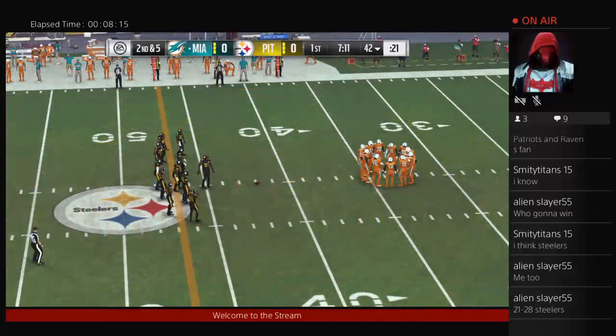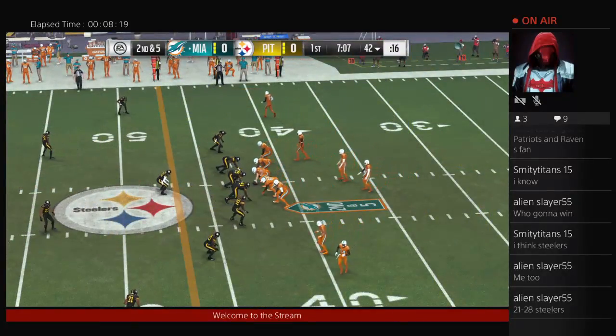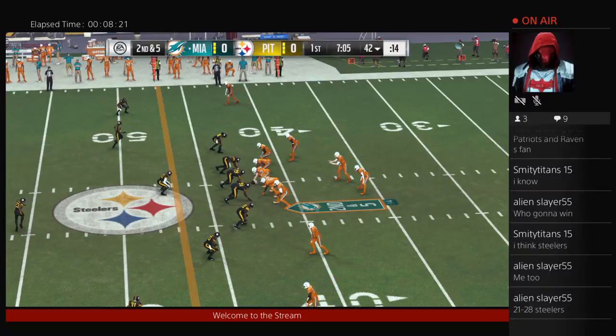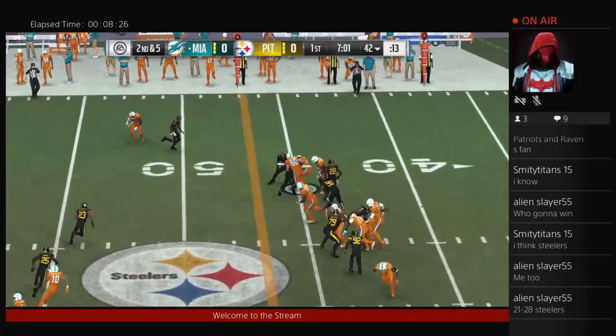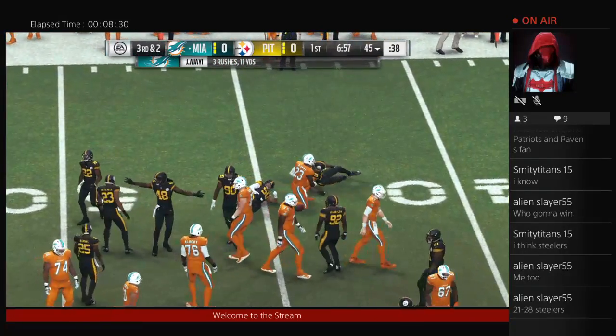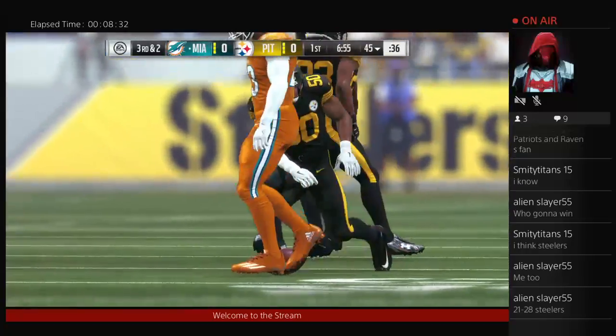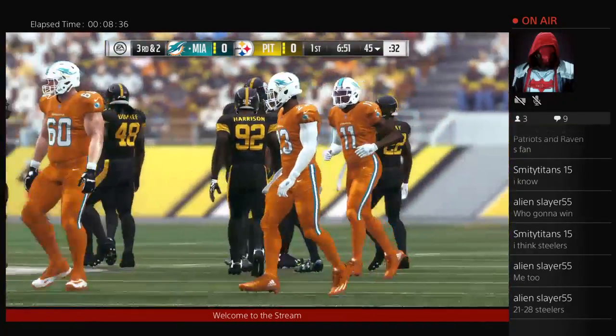So 2nd and medium, 2nd and 5 now. They stay on the ground. Again, it's Ajayi. And 3 yards there takes him to the 45. The linebacker, Ryan Shazier, there to make the tackle. For Ajayi against the Patriots, final week of the regular season, 59 yards.